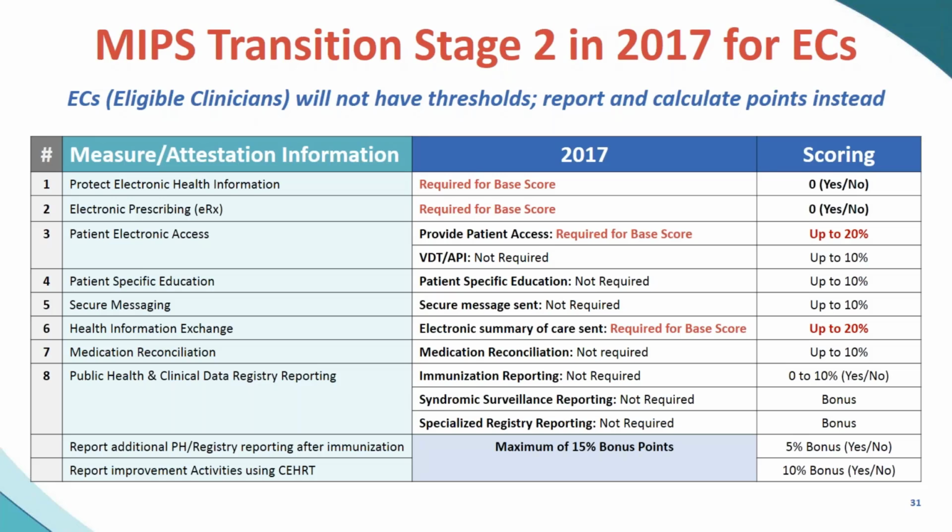And those are, of course, you got to do your security review, your ERX, your patient access measure. Again, that's the portal. Are you pushing information to the portal? And then for the electronic transition of care, you got to send out at least one. Now, you want to do better than one.